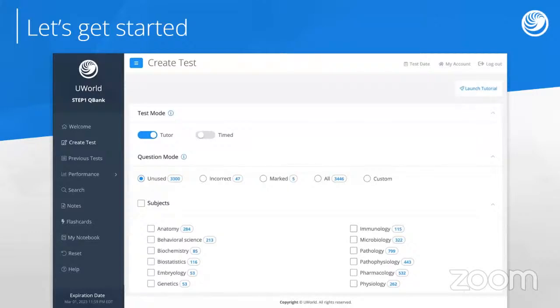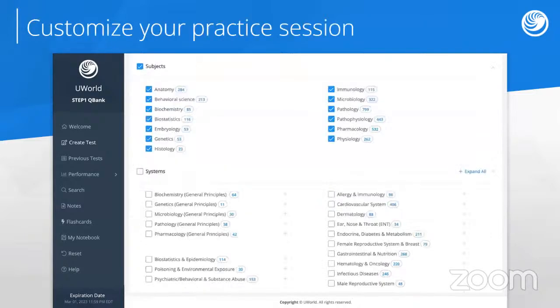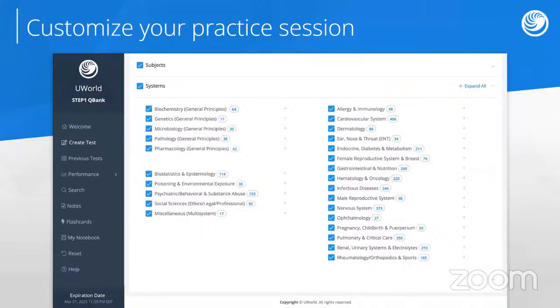Next, you're going to select what subjects and systems you want to include on the practice test. The subjects and systems were created initially to parallel the NBME content outline, but it's really easy to use them to customize your tests to match your curriculum. So I'm going to show you how.